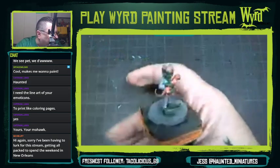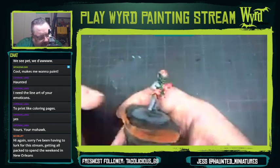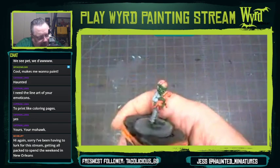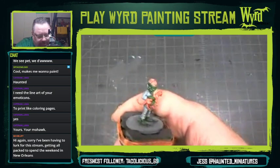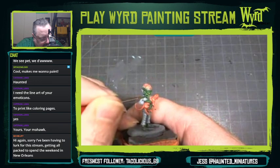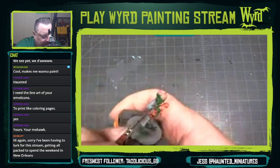Go back to the warp stone just a wee bit. Get a little bit of a mix here. Bring that cheekbone out just a wee bit. And then the warp stone a bit here. Bring that down into the jaw. There we go. And bring it from the temple just a wee bit here.